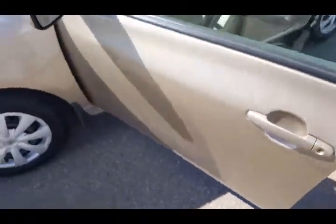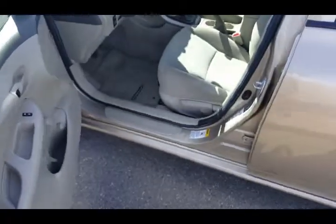I do have one little scuff on the passenger door here, right about here, if you can see that in the video. And then depending on how the sun's shining on the fender here, there's a bit of scratching on this side as well, above the wheel well there as well. So that's kind of what the exterior looks like. I will now go to the interior.